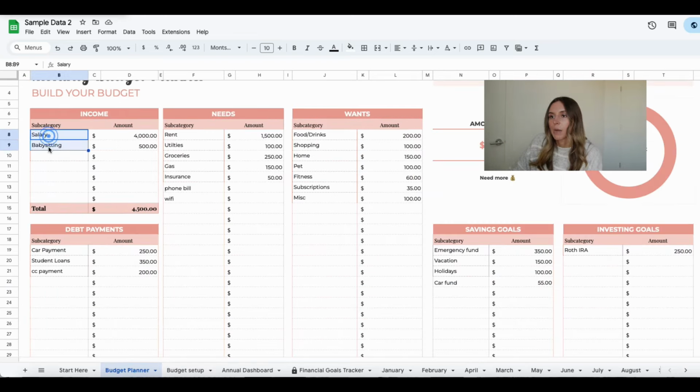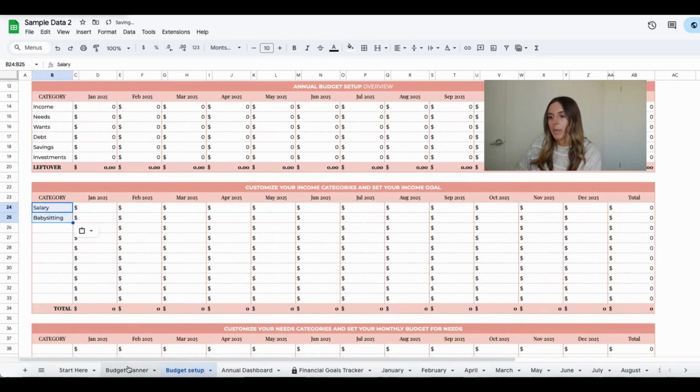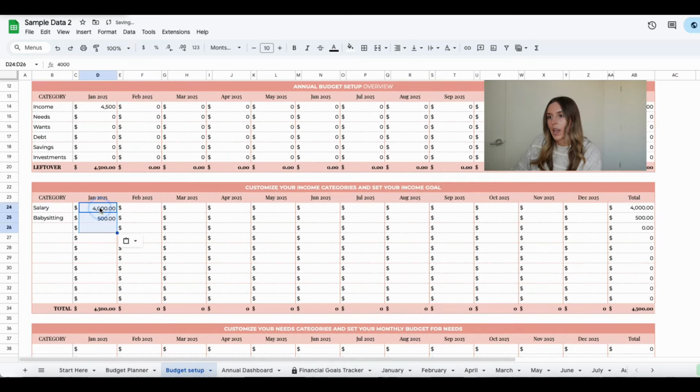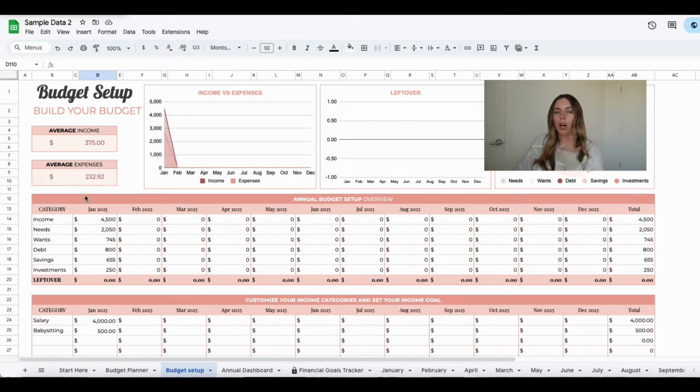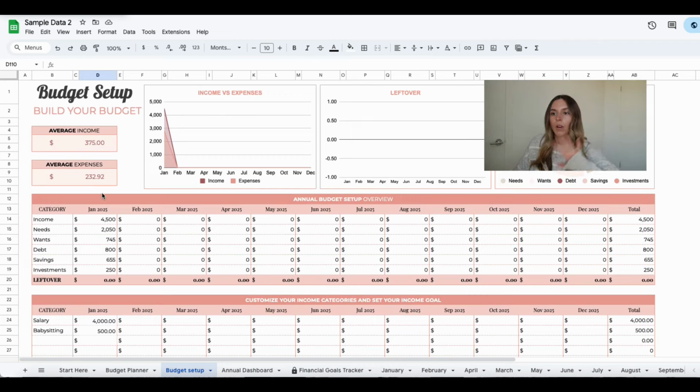I would just come down here and copy this and copy that, and then you can also copy this and copy that in there. I copied all of our subcategories over and then also all of the numbers into the January columns. See what your budget looks like for the month of January.